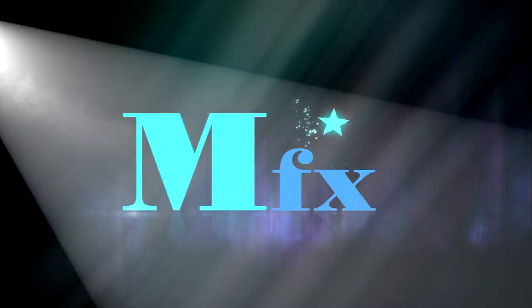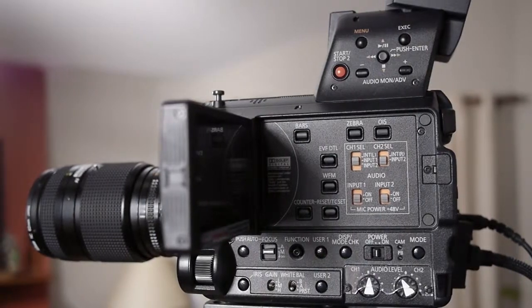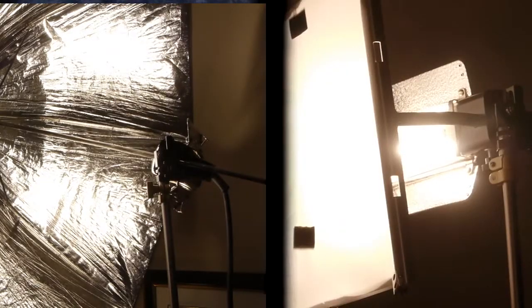In today's video, I'm going to talk about the technical components of video blogging. Right now, we're shooting this with a professional camera and two microphones. One is a lavalier, which is right here on my shirt, and the other is a shotgun microphone. And we're also using two lights, one on either side of me.